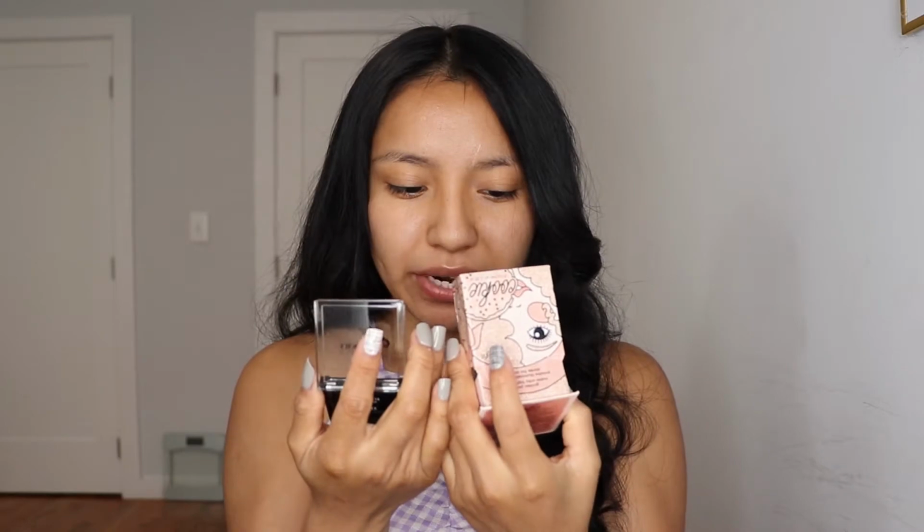All right guys, this one was not too pricey. It was a good price. When I open this baby, this is how it looks. In my opinion, if I put the Benefit and the Morphe highlighter together, I think they look very similar. Maybe I'm wrong, but I'm gonna be using both of these highlighters to compare which one is better.